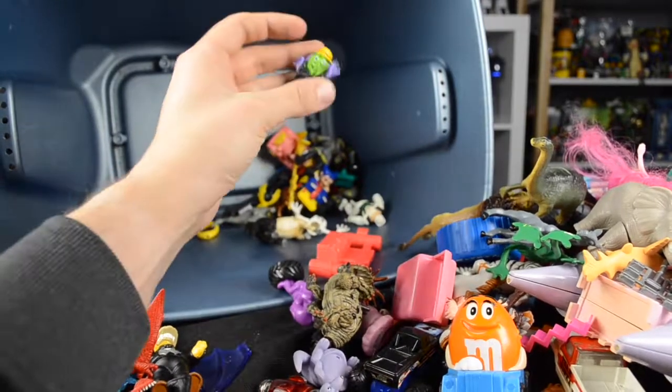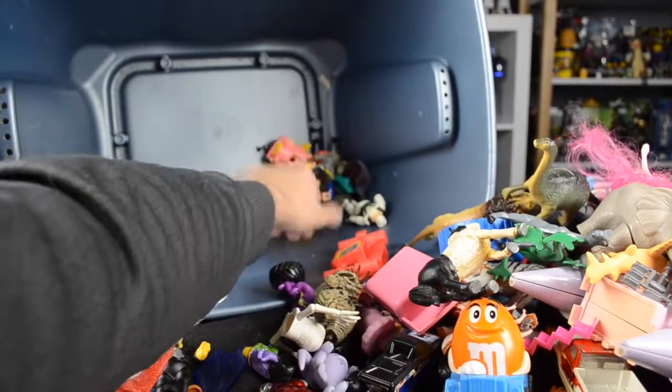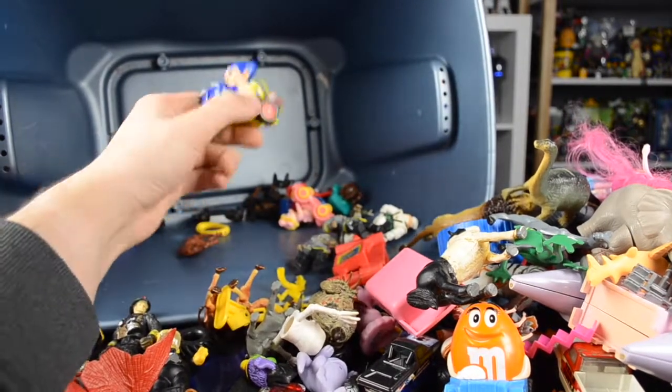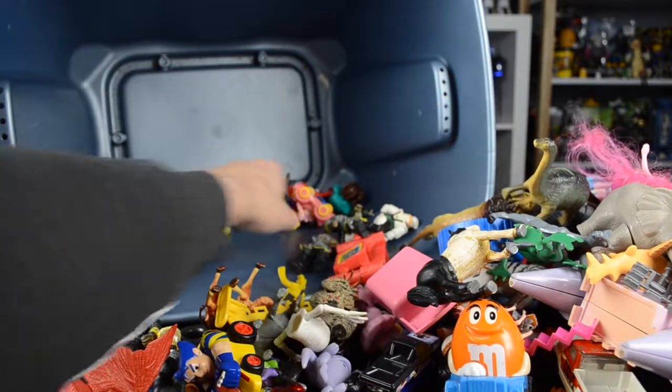He's pretty cool. We have a witch. We have a skeleton finger puppet. We have a dirty horse. We have a lot of dirty horses in here. Sorry to reach around the camera, guys. This is Wolverine. 2008 Marvel, made by Maisto. He's kind of cool. Alright.